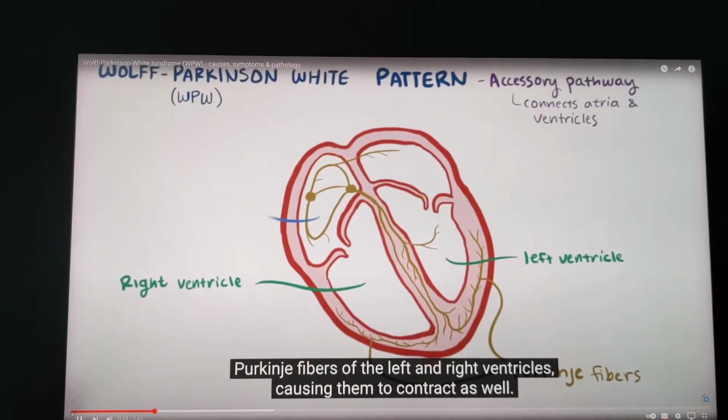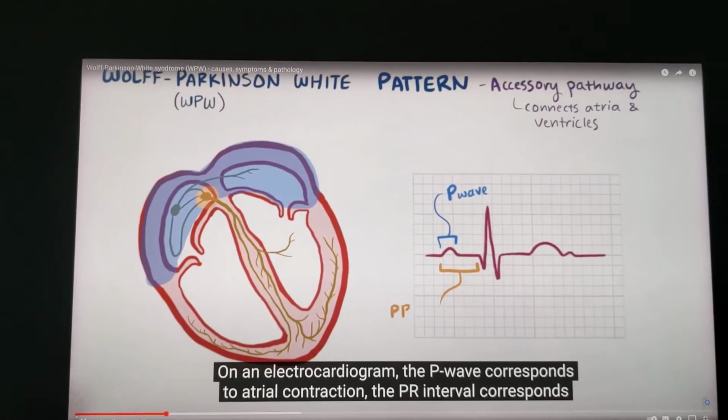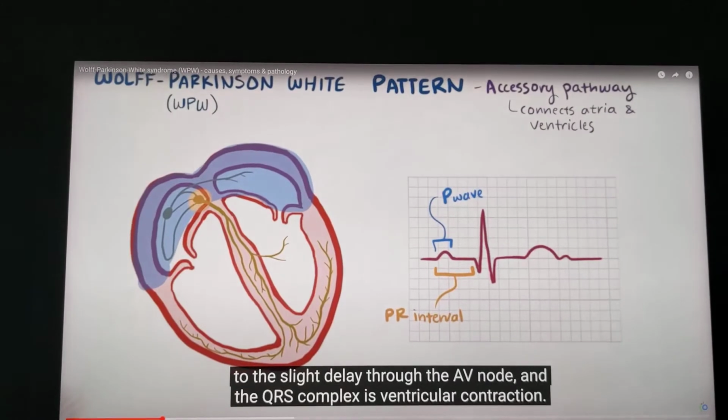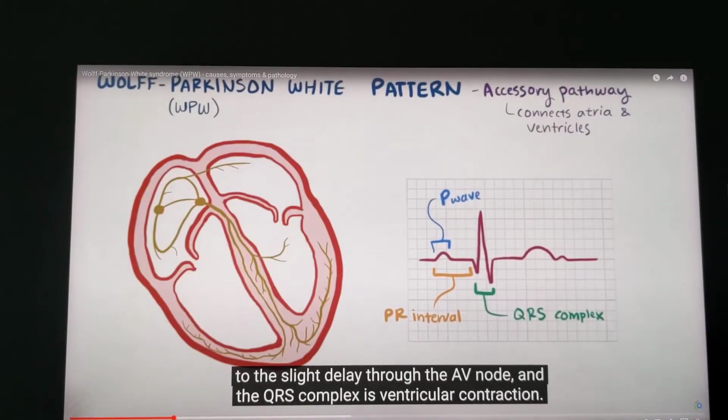On an electrocardiogram, the P wave corresponds to the atrial contraction, the PR interval corresponds to the slight delay through the AV node, and the QRS complex is ventricular contraction.